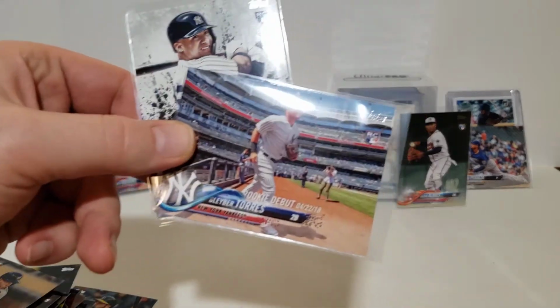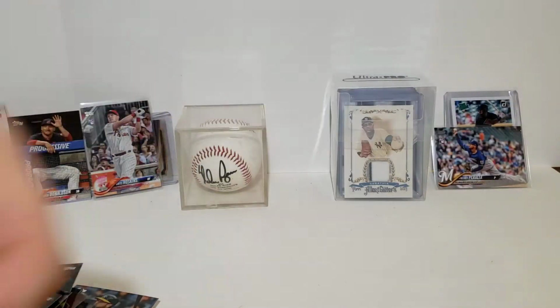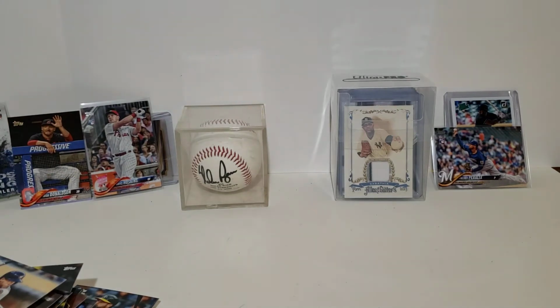We got the pair of Glabers. And of course, we picked up Albies. We got Peralta, we got Walker Buehler. There are a number of Peraltas here. We got a Shane Bieber back this way. And Austin Meadows as well. So that's 4 packs, 4 fat packs.